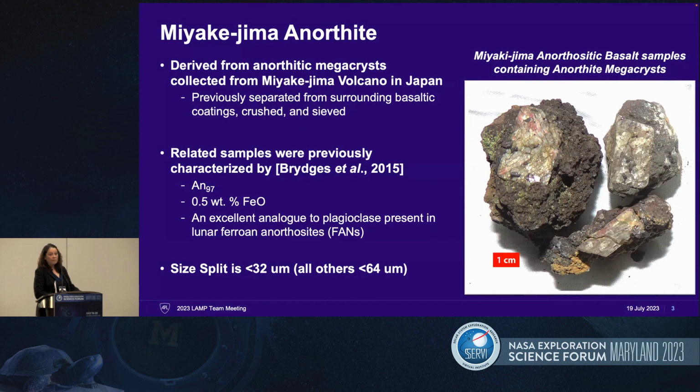Bridges et al. did study a related sample, and it has an AN content of 97. So this is an excellent match to the moon, and it has a half weight percent FeO. So Bridges pointed out that it's an excellent analog for the plagioclase present in the fans. And I just want to point out that everything else we're looking at has a slightly larger size split.